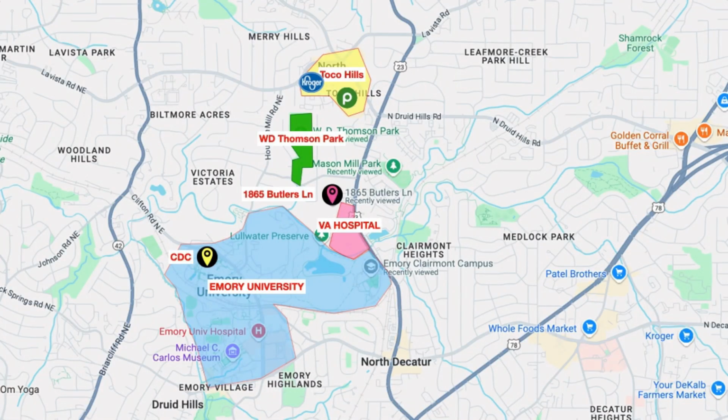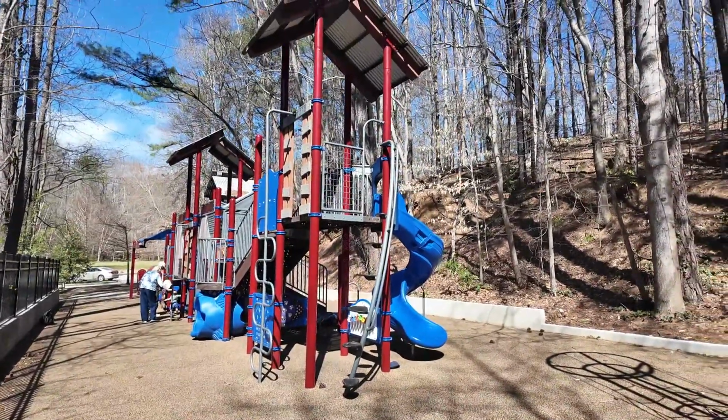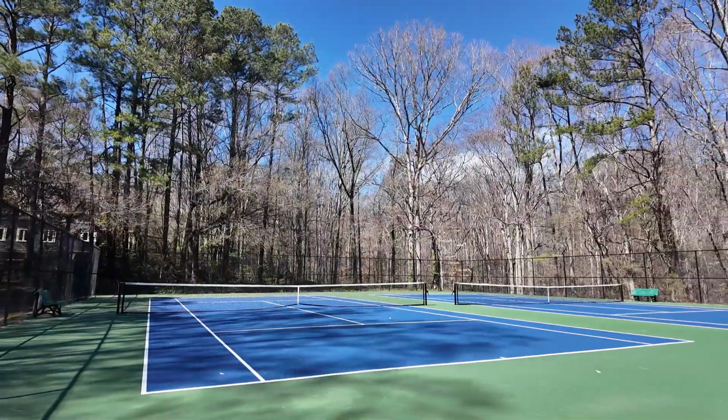And then there are the green spaces. So you're 1 mile away from the W.D. Thompson Park. It has some playground equipment. I think there's some tennis courts there. It's been a while since I've been over there. I'll see if I can grab a shot of that to throw up here.